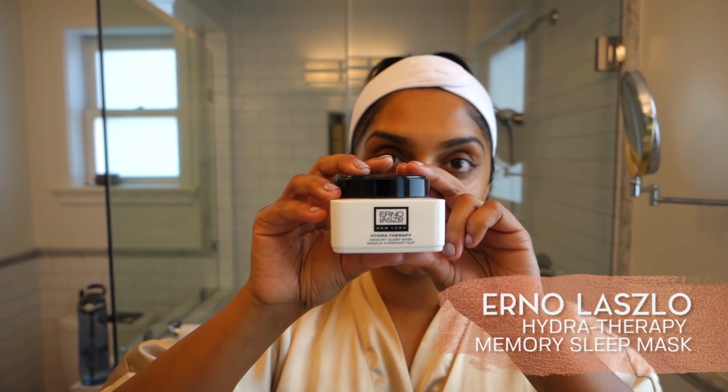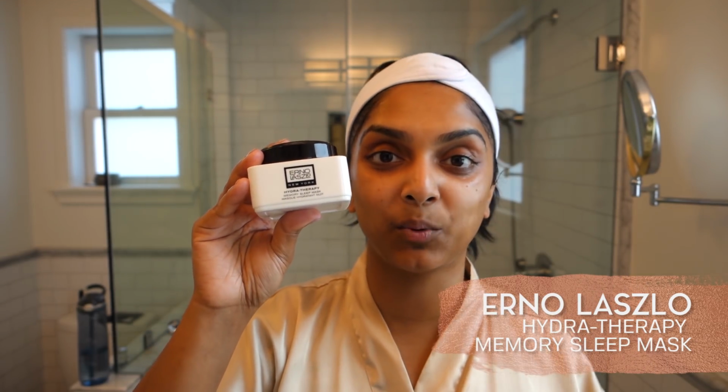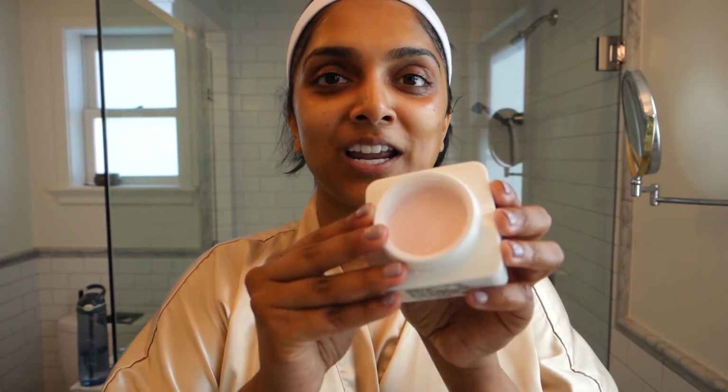All right, so this is a new mask for me. This is from ERNO LASZLO, and I just started trying this a few weeks ago, and I was really pleasantly surprised with how hydrated my skin felt after using it. And it is the HYDRA-THERAPY Memory Sleep Mask. And essentially it's the same thing. You wake up with your skin feeling nice and refreshed. It's so interesting. Check out this formula.